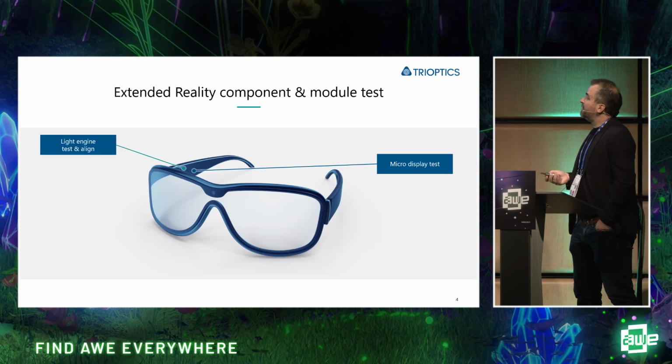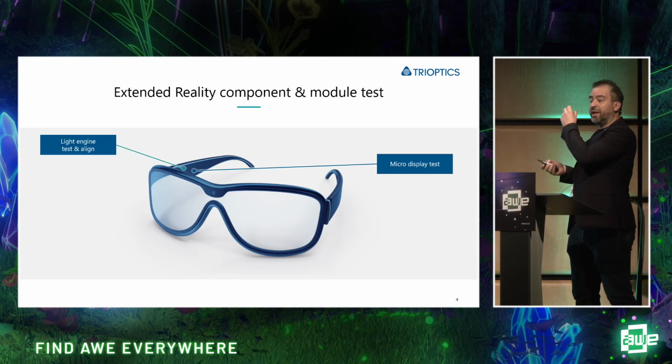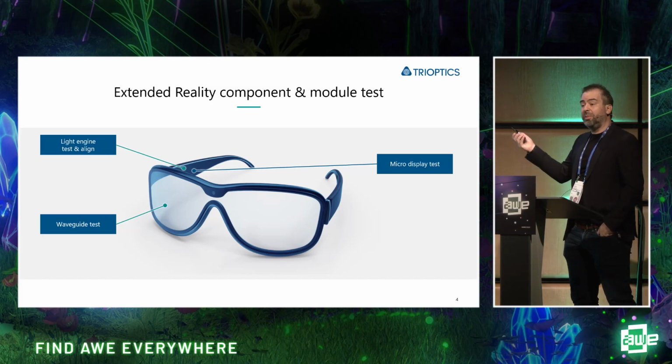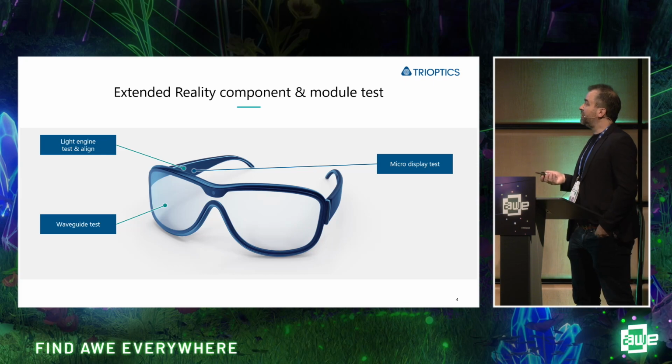So the first thing is the display test. The next thing would be the actual projector, the lens test. If we put the lens and display together, we get our light engine that we would test. We typically have in such a system a combiner that could be a waveguide, for example, like the one that Pia from Dispelix just talked about. This would be a typical waveguide combiner here.